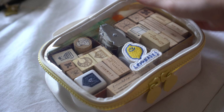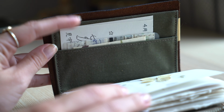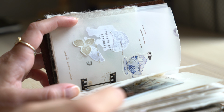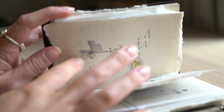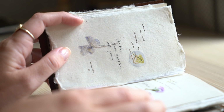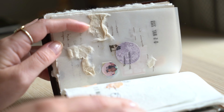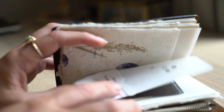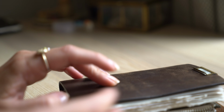And that's it, packing done. I honestly don't miss anything when I'm out. I always took my favorite things, never more or less. I think it's just the perfect amount of stationery for a week out. I don't know. For me, I think it is.